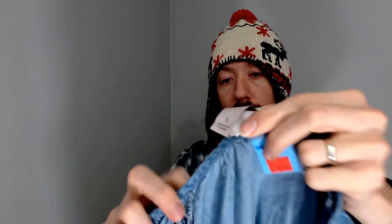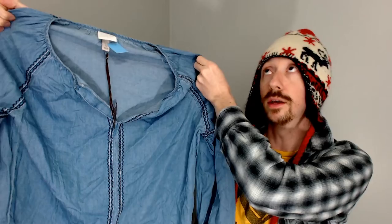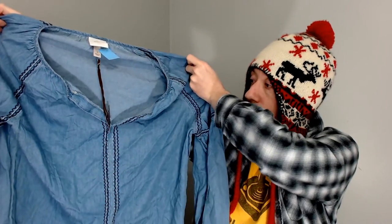Alright, let's see what else we have. We have a Knot Rose. This is a small. It's another new with tags, another retail. And I know that this Goodwill did have blue as the Dollar Day color. So this was only $1.